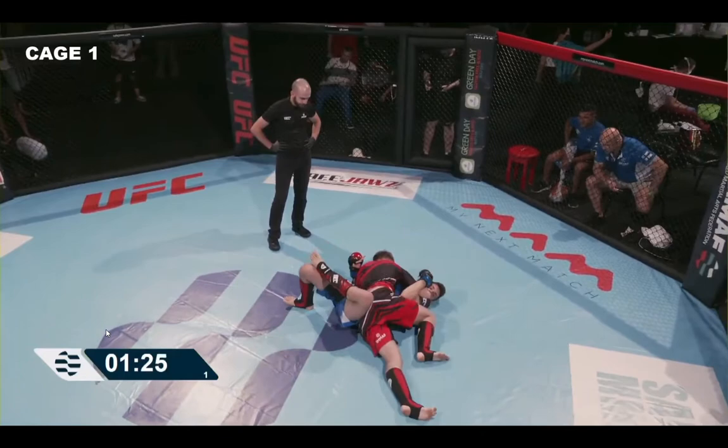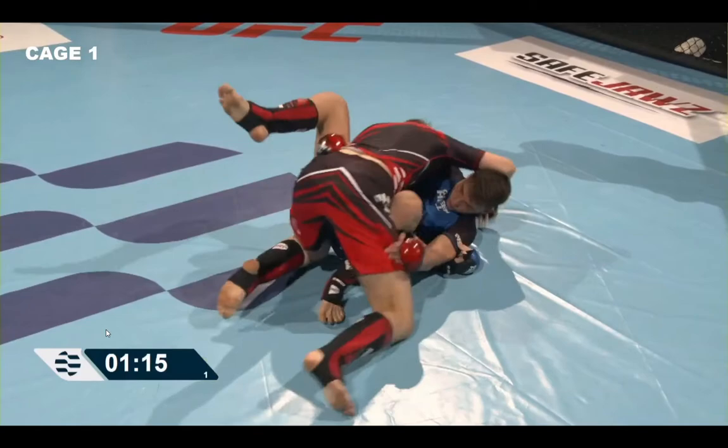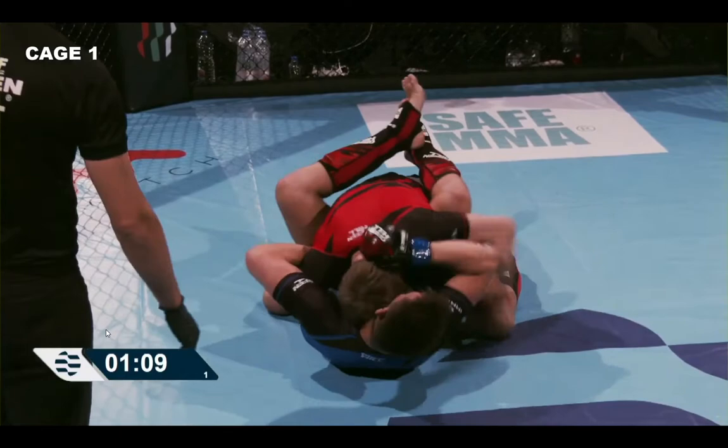Suvanto now looking to skip that left leg across into the mount. That's where you're seeing the left knee of the blue corner. Yonatan trying to prevent the mount, and it did indeed. Now he finds himself in the full guard with the overhook here. Could look to push the left arm through of his opponent to secure the triangle.